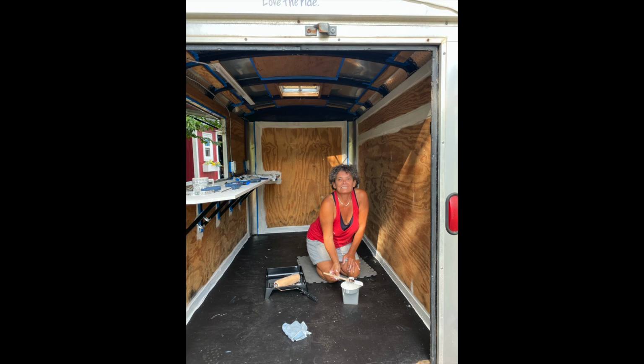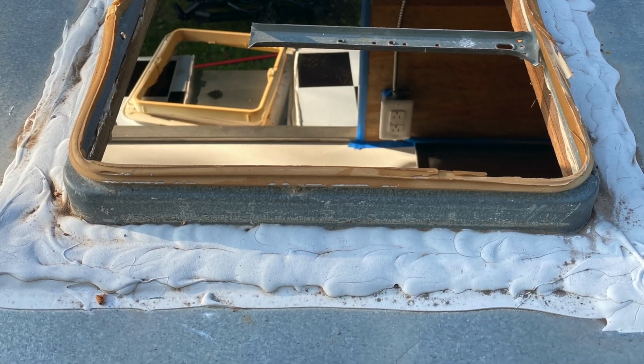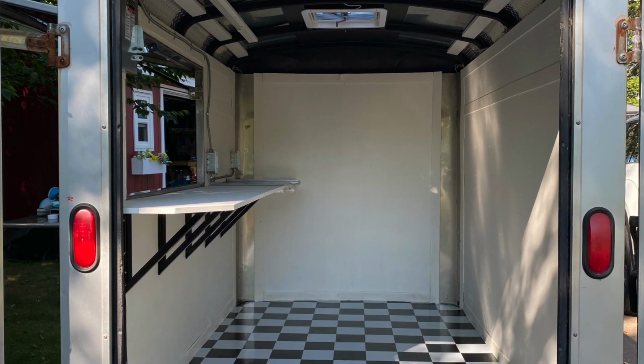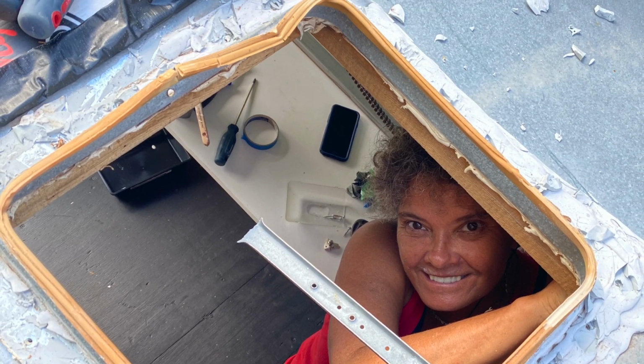There she is, working in the trailer. Here's me up on the roof, putting in a new vent. There's the new vent, and here is the new interior. Isn't it amazing? Linda did a great job. She worked hard. We made it work.